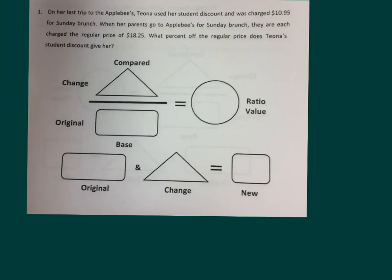This question says, on her last trip to Applebee's, Tiona used her student discount and was charged $10.95 for student brunch. When her parents go to Applebee's for student brunch, they are each charged the regular price of $18.25. What percent off the regular price does Tiona's student discount give her?